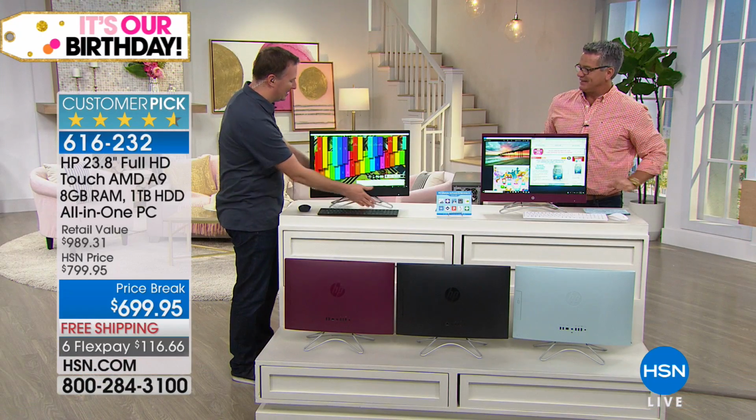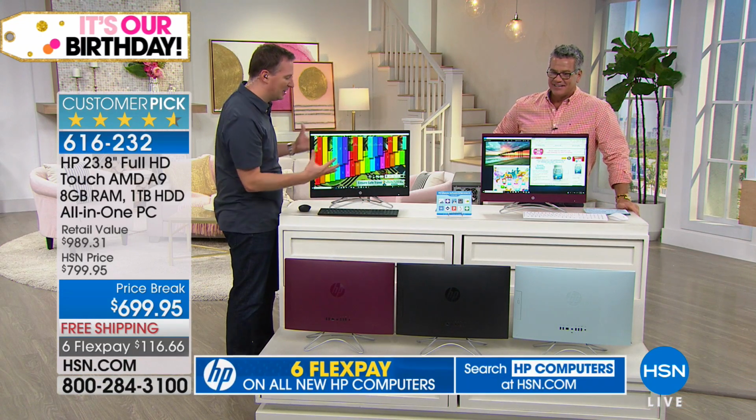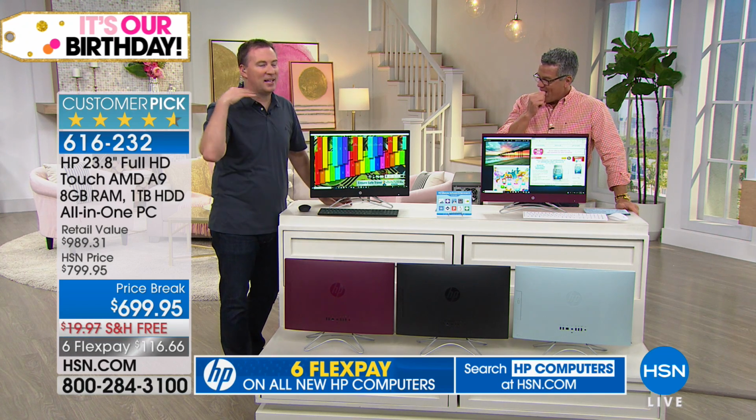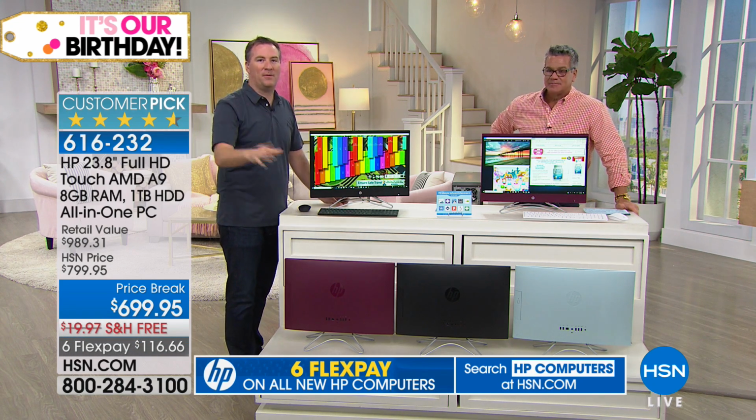The stand's got a nice metallic look to it. It's really solid in its construction. Yeah. But I want to talk about that touchscreen, too, and then I'm going to talk about the hard drive. It's just like spec after spec. There are so many great features you're going to love.